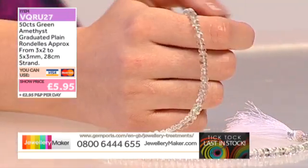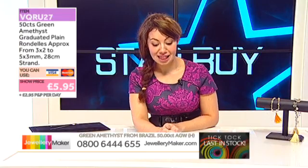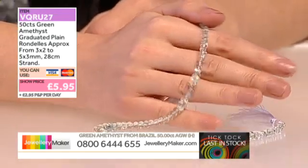What a conversation point. Did people know that amethyst came in green? Possibly not. Did your customers know that amethyst is the gemstone of Valentine's? Possibly not. Let them know, and they'll love it even more.